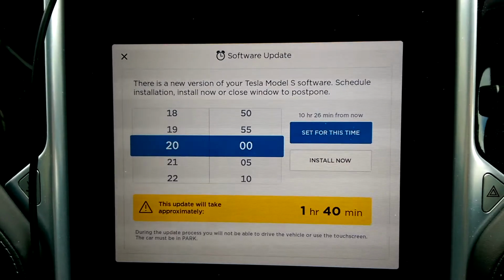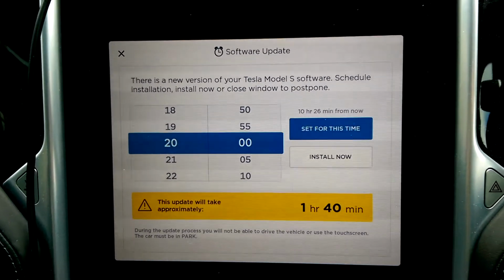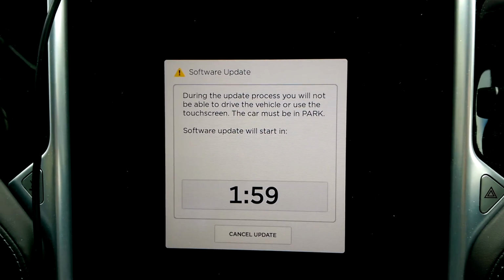Anyway, I'm going to have a look at the Tesla now because I've had a text to say there's been an update. So I'm interested to see what that is. It is showing that there is a software update available. And I'm not going to be going anywhere for a little while, so I'm just going to go for install now.